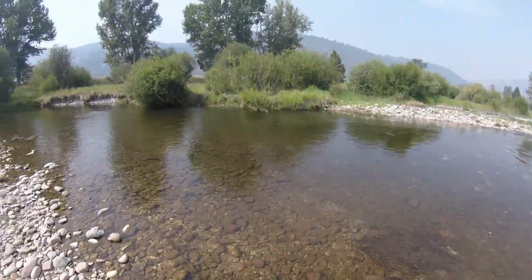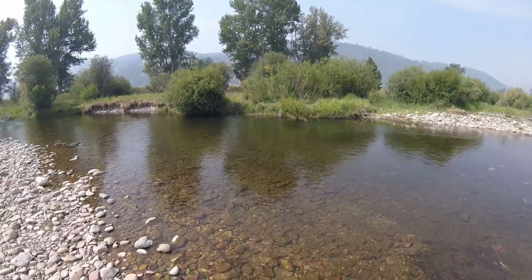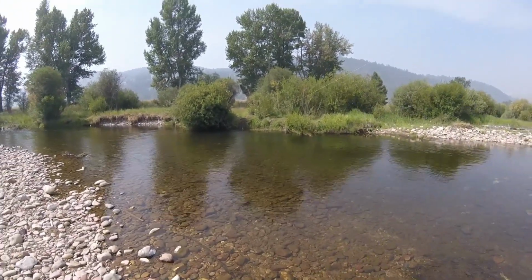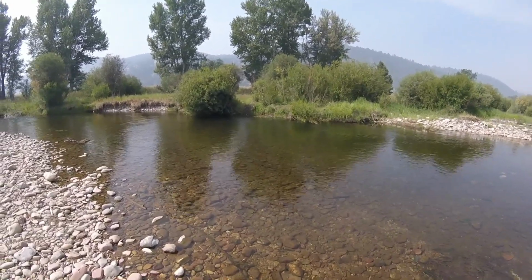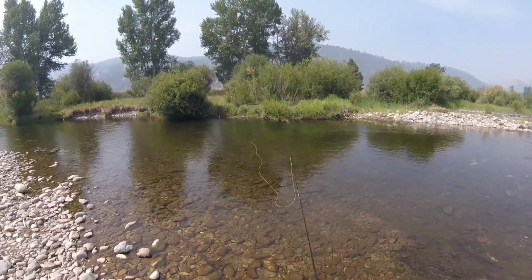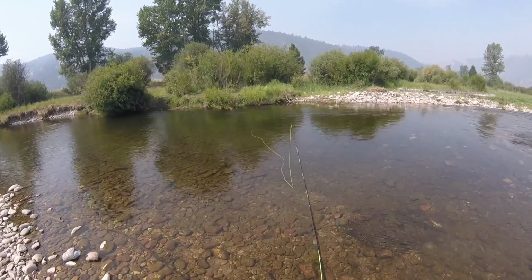See if we can get them on film for you. That was the first cast in there. First cast in there, he hit it up against that bush or a little bit above it. So we'll try it again. See if there's even a bigger one in there. Boom. That's on the outside, but that's okay. Right on the edge of the white bubbles.